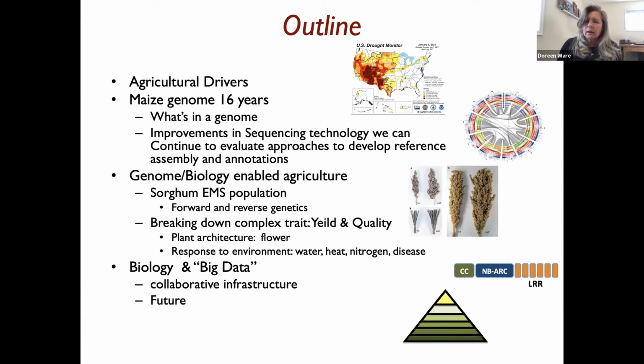Because as we were talking about workforce development and the students and what we're going to be needing, things are very much shifting, and the opportunity to participate in agriculture comes from many, many different fields.